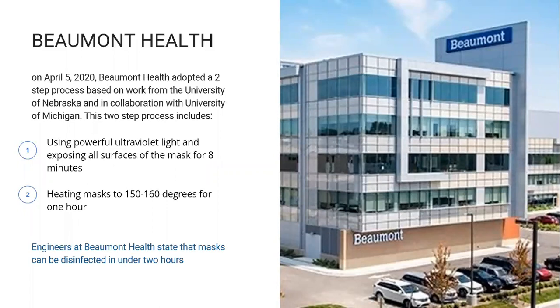Now, with the Beaumont Health article that was launched and released on April 5th, 2020, Beaumont Health adopted a two-step process based on the work that was already performed by University of Nebraska, and they also collaborated with the University of Michigan to come up with a two-step process. So they used the powerful ultraviolet light and exposed all surfaces of the mask for 8 minutes. Step 2, they heated the masks to 150 to 160 degrees for 1 hour. So the engineers at Beaumont Health state that masks can be disinfected in under 2 hours.